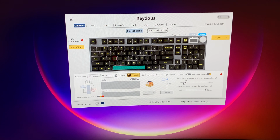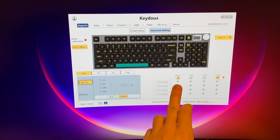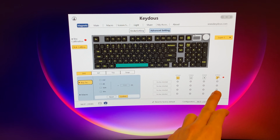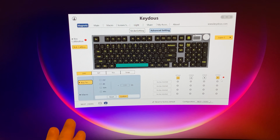We can set the actuation points for all buttons, and we can also activate the full quick trigger, and we can set this from 2.5 all the way to 0.2 millimeters. These are the stroke settings, and we even have advanced settings for inserting macros or multiple trigger points. For example, when we press down at 0.7 millimeters, all the way on the bottom at 3.5, then when we go back up and when we go almost up at 0.7, we can add up to 4 actuations per key.